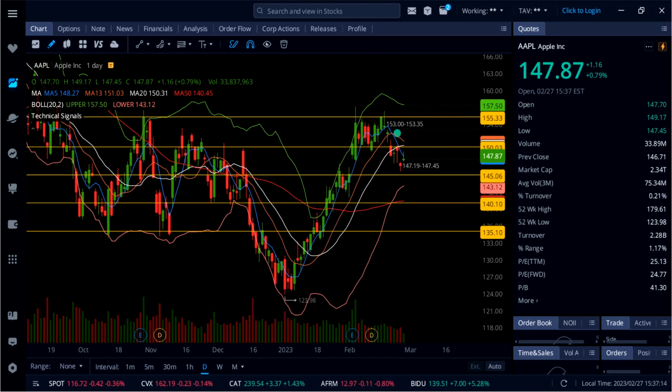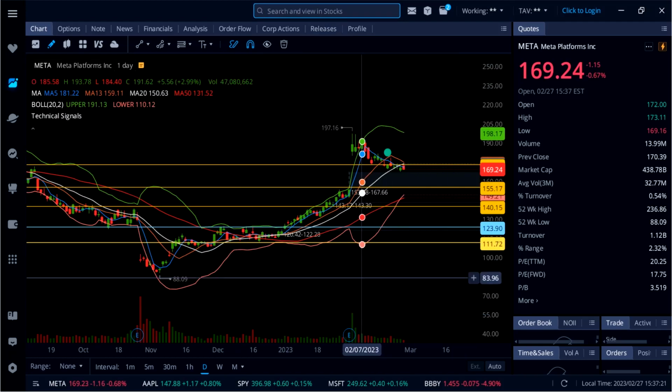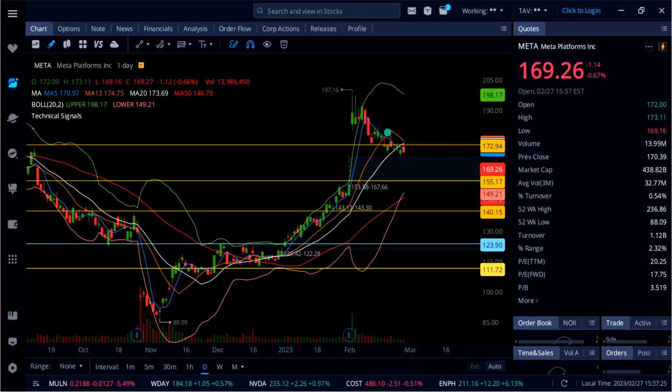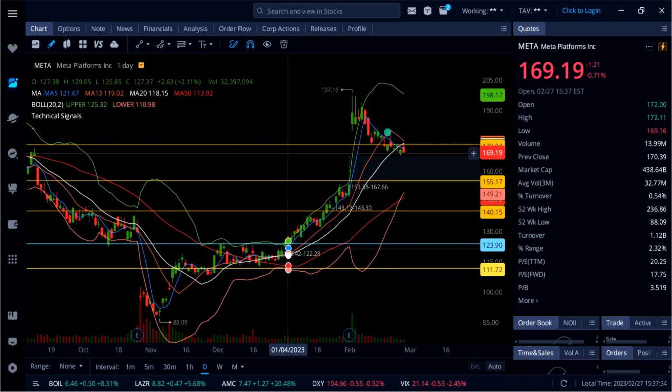And now we're going to look at Meta. On Meta, we're going absolutely nowhere, and this thing went back up to 173 exactly, getting rejected by this orange line 13 SMA, and now it's trading below 170, not really holding anything at this moment. So Meta cannot stay above 172, 173.